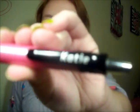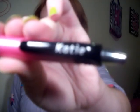It says Katie on it. I don't know if it's going to focus, but this is my Katie pen, so that way no one can steal it.